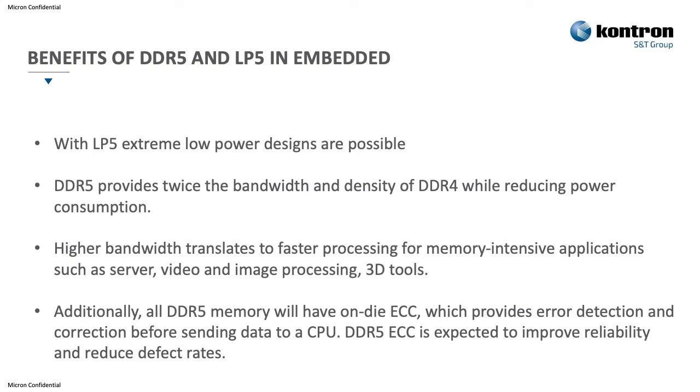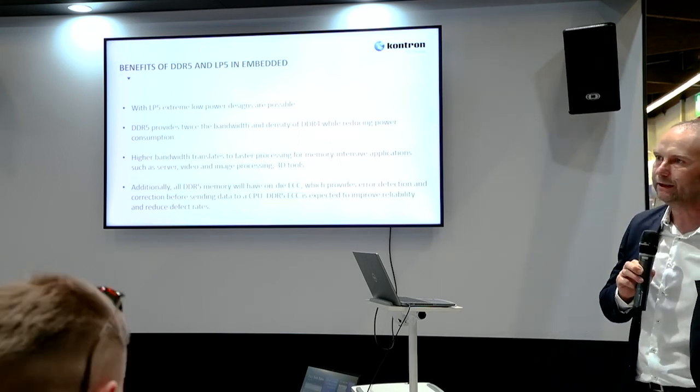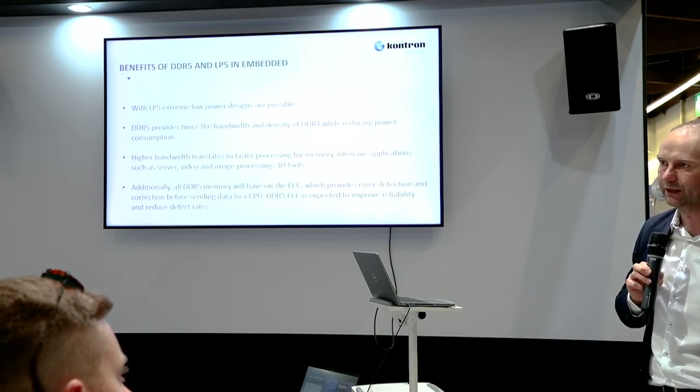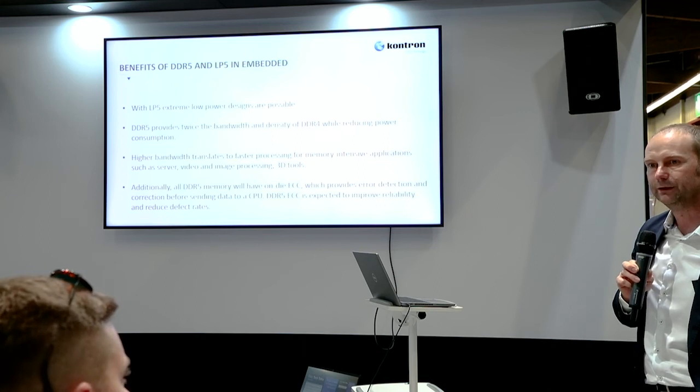I mentioned it on the first slide already: faster processing and more memory-intensive applications, like 5G use or especially AI use. You have a lot of cameras catching data and you have to process all this data. For sure this is intensive memory use, and for that DDR5 has some improvements over the former technologies. And especially in our industrial environment, which we mainly target with these platforms, ECC use is of importance, especially on-die ECC. This is also what we can get with these new DDR5 technologies.